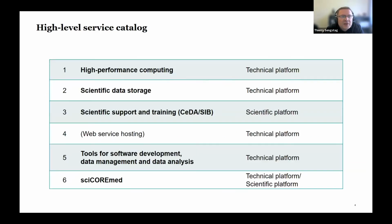So if we see things from a high-level perspective, our service catalog is as follows. We have HPC, we have scientific data storage service, we provide scientific support and training, we have the tools to conduct research, and we have a special platform called sciCORE Med for work with sensitive scientific data.